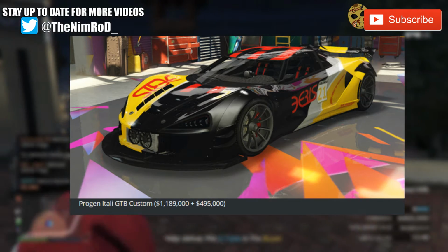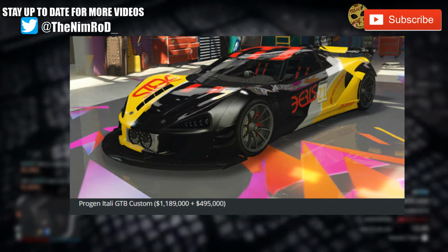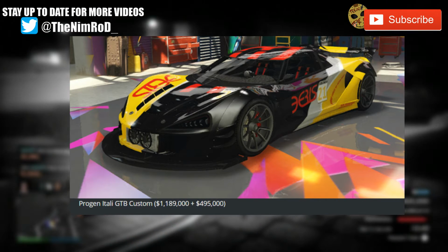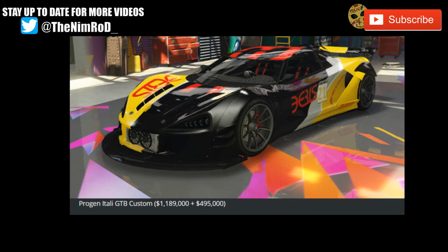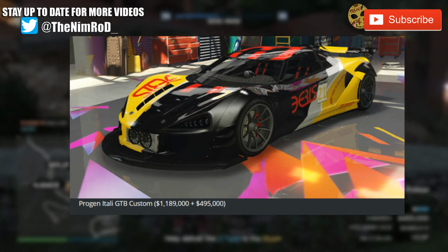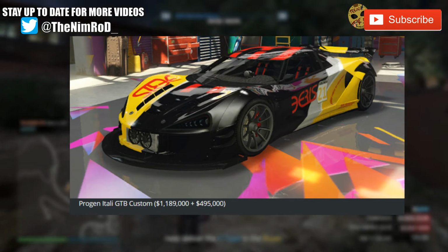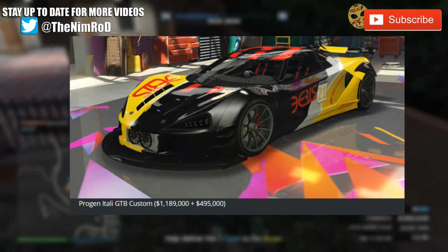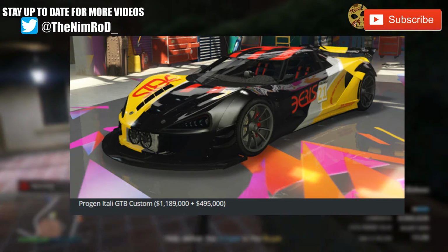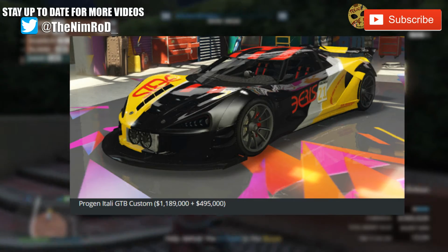But here in the picture we see it has a livery option, which Rockstar has been adding a lot to. We can obviously customize the front bumper. We see those little fan type things at the front end there, which we've seen in previous vehicles, along with the hood vents, which look really nice on this particular paint job vehicle. I'm excited for this one. Like I said, I'll probably have an Italy GTB Custom in my garage that you will see at some point in future videos.